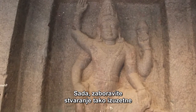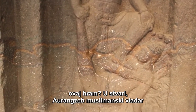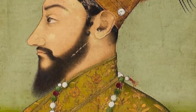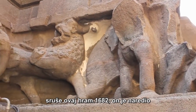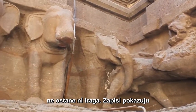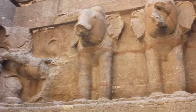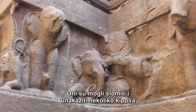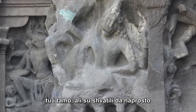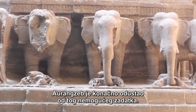Now, forget about creating such an extraordinary structure. Can human beings at least destroy this temple? In fact, Aurangzeb, a Muslim king, employed 1,000 workers to completely demolish this temple. In 1682, he ordered that the temple be destroyed so that there would be no trace of it. Records show that 1,000 people worked for 3 years and they could only do a very minimal damage. They could break and disfigure a few statues here and there, but they realized it's just not possible to completely destroy this temple. Aurangzeb finally gave up on this impossible task.